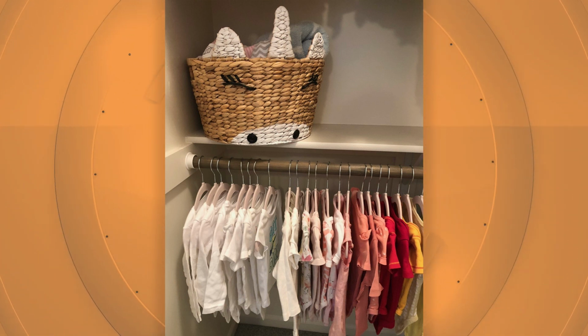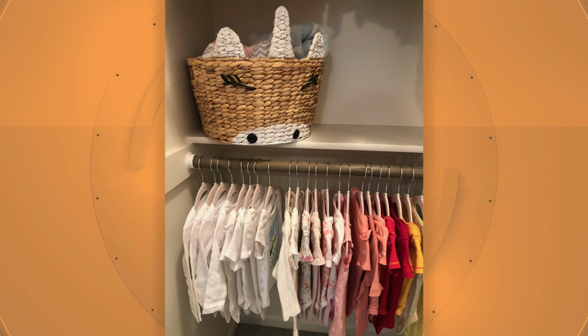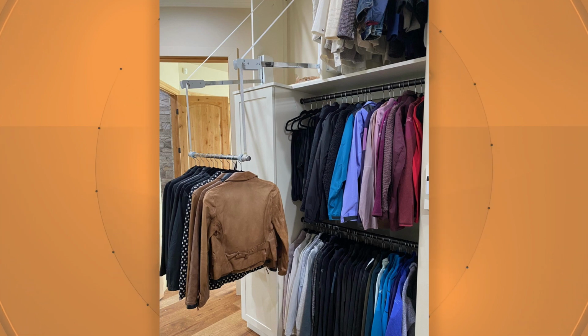Okay, that's a good tip. All of us can take advantage of that one. We've got something here that I have never seen before. Look closely over to the left at this contraption. It's essentially a pull-down organizer, right?